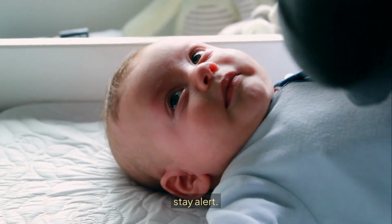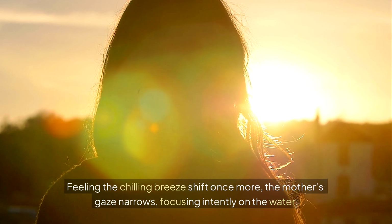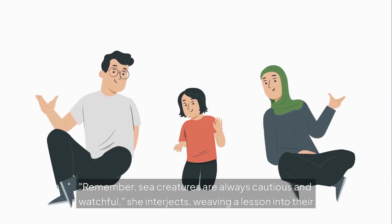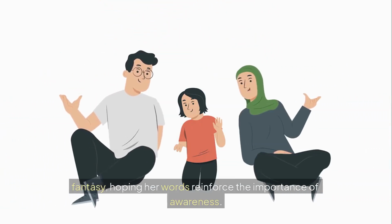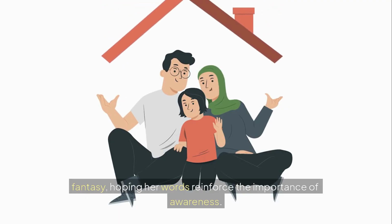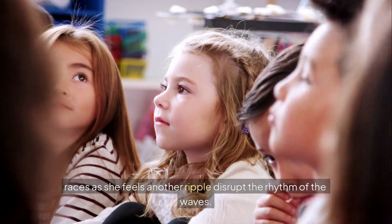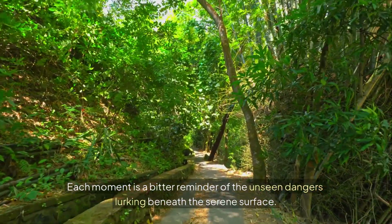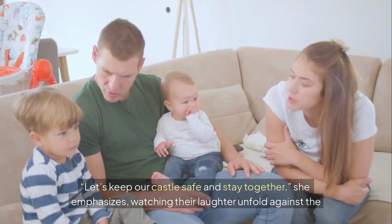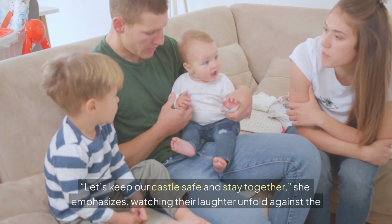Feeling the chilling breeze shift once more, the mother's gaze narrows, focusing intently on the water. "Remember, sea creatures are always cautious and watchful," she interjects, weaving a lesson into their fantasy, hoping her words reinforce the importance of awareness. The children nod, engrossed in the story, yet her heart races as she feels another ripple disrupt the rhythm of the waves. Each moment is a bitter reminder of the unseen dangers lurking beneath the serene surface. "Let's keep our castle safe and stay together," she emphasizes, watching their laughter unfold against the mounting backdrop of uncertainty.